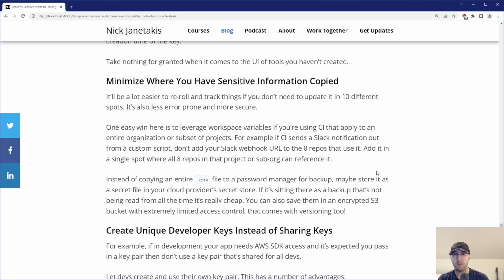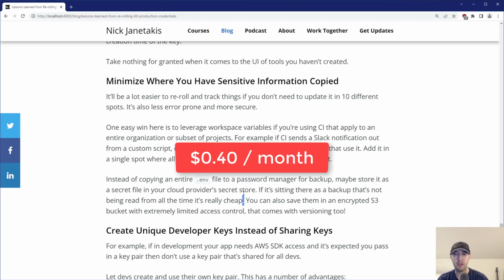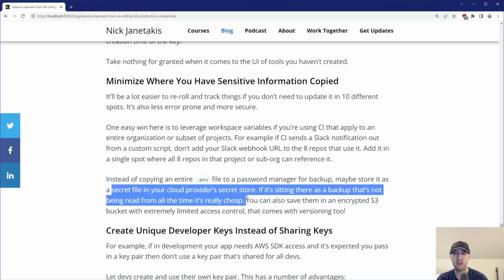At least on GitHub, GitLab, and Bitbucket. Also, instead of copying an entire env file to a password manager for a backup, maybe store that secret file in your cloud provider's secret store. If it's sitting there as a backup and not being read from all the time, that's actually pretty cheap. On AWS, I think it's like 40 or 25 cents or something. You can have basically one file with a lot of secrets.